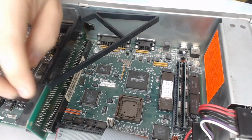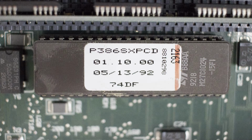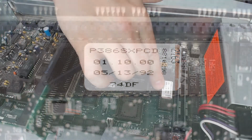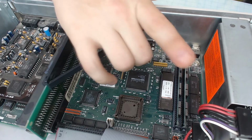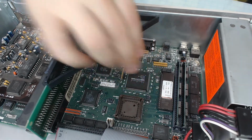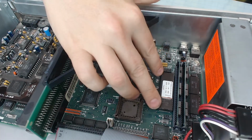So moving on, this long chip here, this is a BIOS chip. This has a Phoenix BIOS in it, and this is dated May 13, 1992, and it's version 1.10. Very, very early version of a Phoenix BIOS here. So a little bit of history on that.